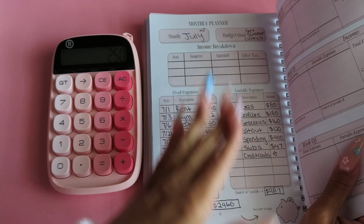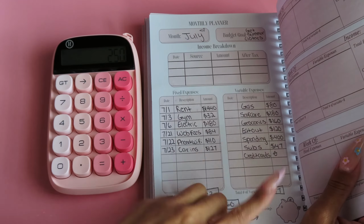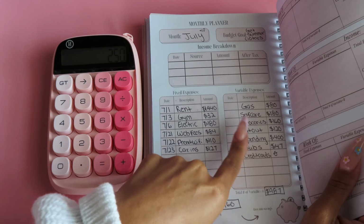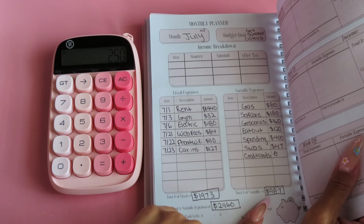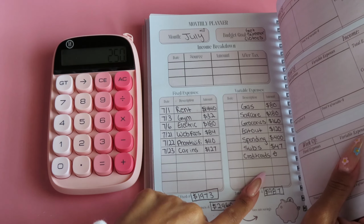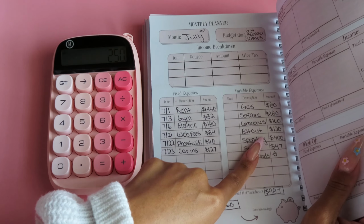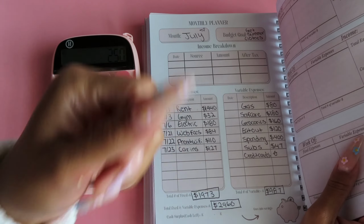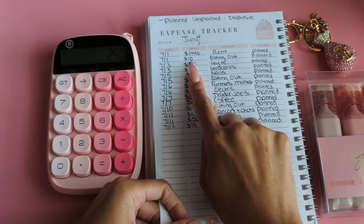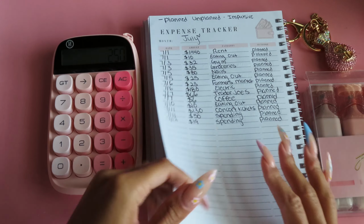For instance, you can set up a checking account that only has the amount that you need for your variable total. In the second checking account, I only have $987. As I'm swiping my card and going out to eat, sticking to my eating out budget, I'm paying off my credit card right then and there. So when I spend $10 for eating out, it's on my credit card so I can get points back.